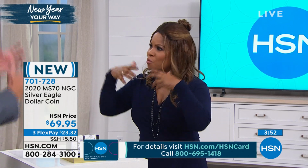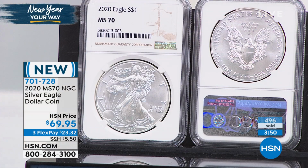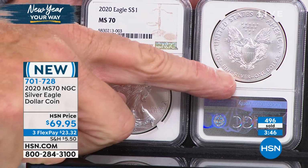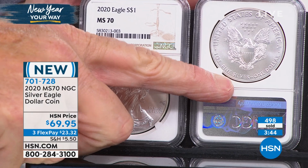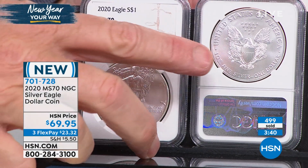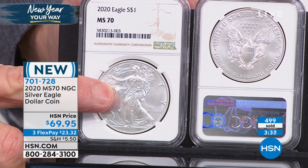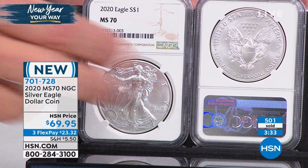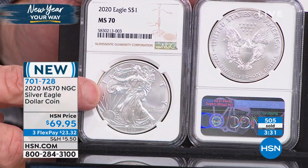There's so much around this. People always say, what should I start with? Right here, because it gives you everything. So you have the intrinsic value of an ounce of pure silver. That's the backdrop of value, no matter what happens. Then you buy the best grade you can afford. Well, how about perfect Mint State 70? That's a pretty good grade. Yes, yes. Okay, so you have the best possible grade as well.